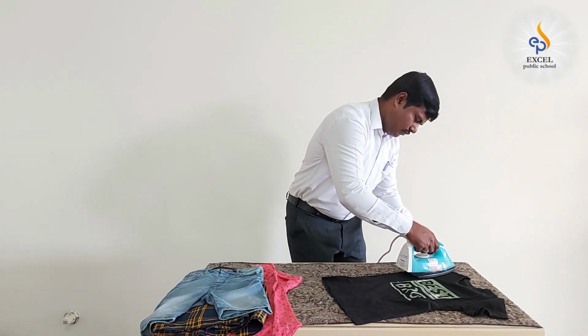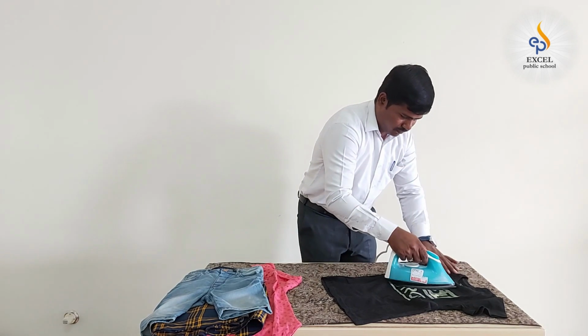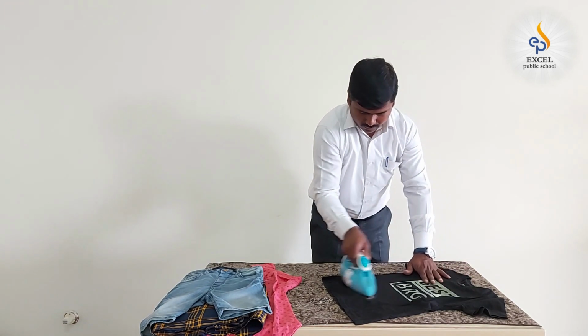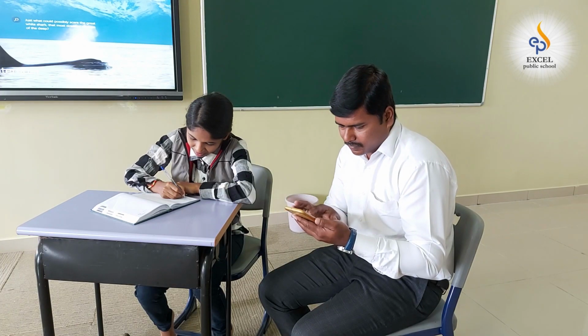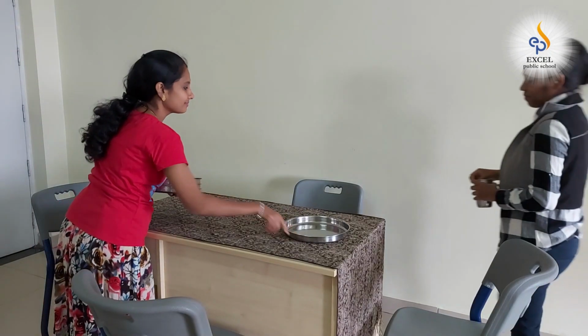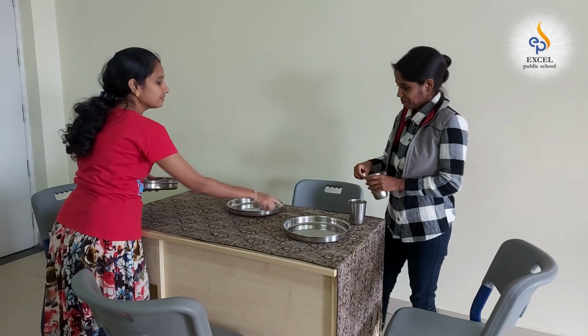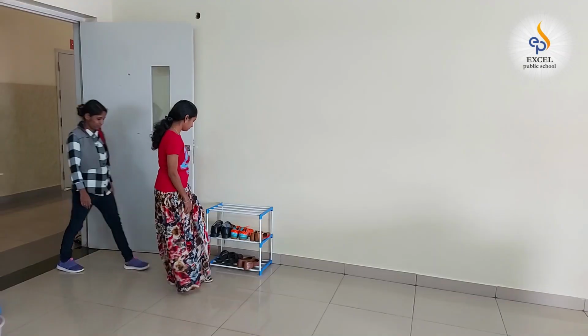Here are a few ways in which you and your family members could help Mama at home. Daddy can iron the clothes, help kids study, and buy vegetables and fruits from the shop. Kids, on the other hand, could help set up the table for any meal and clean the table after food.